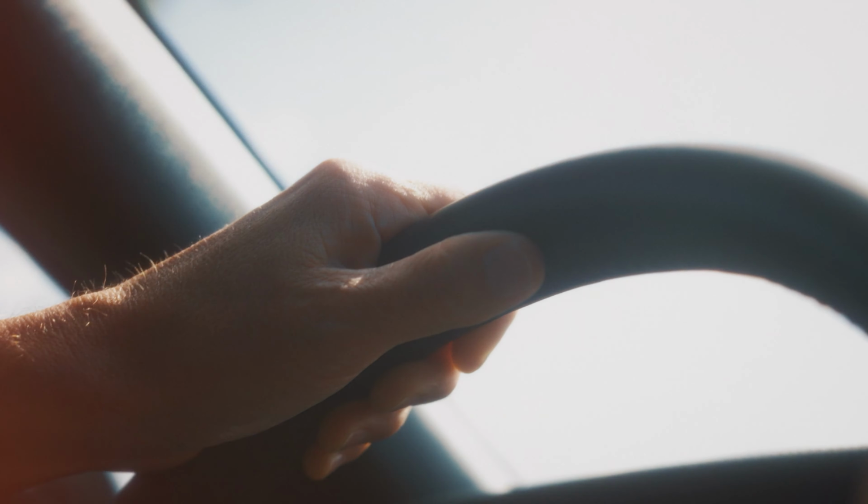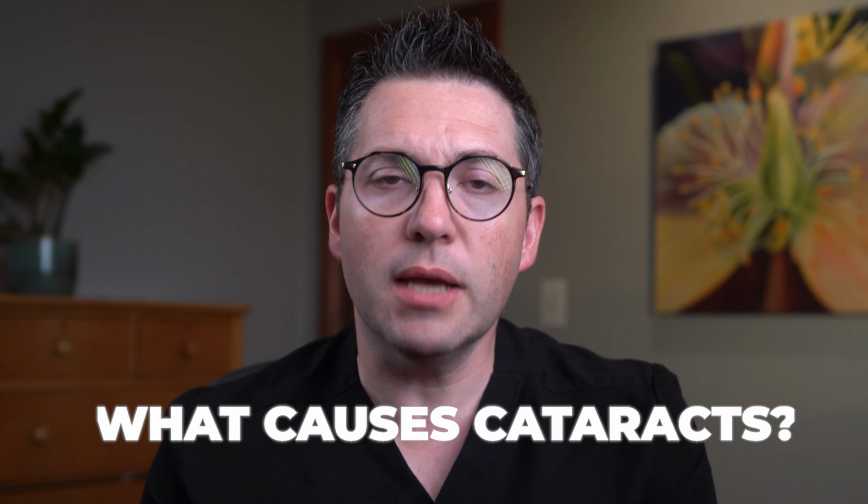Well, a cataract is when that clear lens becomes cloudy and hardened. This cloudiness blocks light and makes your vision very blurry or dim. If left untreated, the cataracts do get worse over time, making it harder to read, to drive, or even to recognize faces. So you might be wondering, well, what causes cataracts?